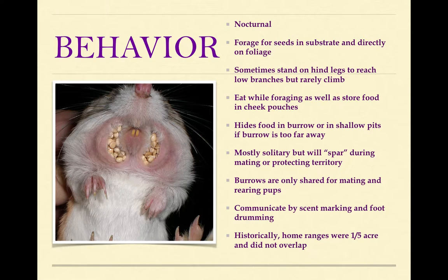Historically, their home ranges were about 1/5 of an acre, and they did not overlap with each other. But as their habitat declined and there was less space for them, scientists found that their home ranges began to overlap and were much smaller. Here are a few videos for us to watch of some of their behavior.